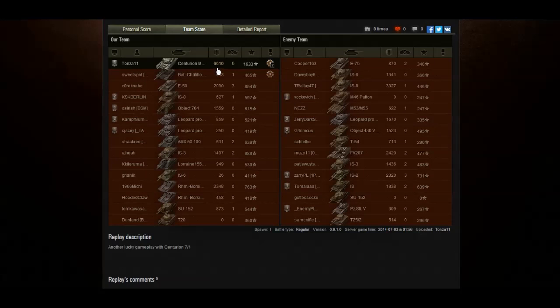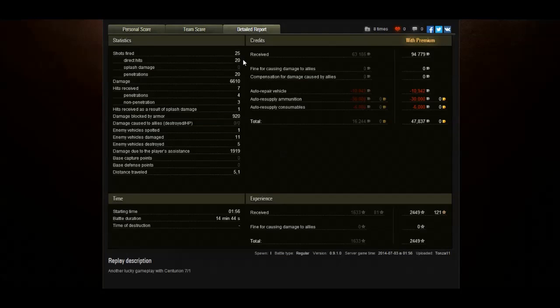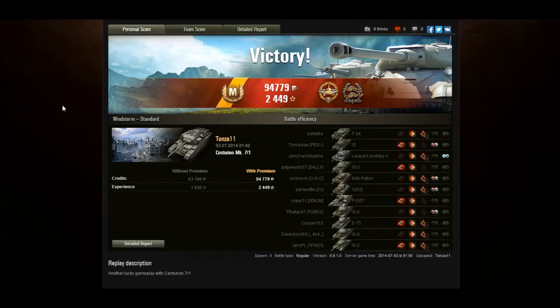He did 6.6k damage, so the blind shot on the T25-2 didn't go in, but he finished up with 5 kills, 1633 XP. He fired 25 shots, 20 hits, and 20 penetrations. The gun on the 7-1 looks great. He spotted 1, damaged 11, destroyed 5, and even did nearly 2,000 assistance damage. He earned 48,000 credits for that game. It wasn't his first game of the day in the 7-1, but he did earn 2,449 XP with a premium account. Really, really nice game, Tanza.